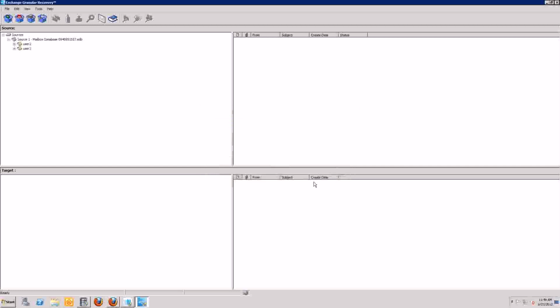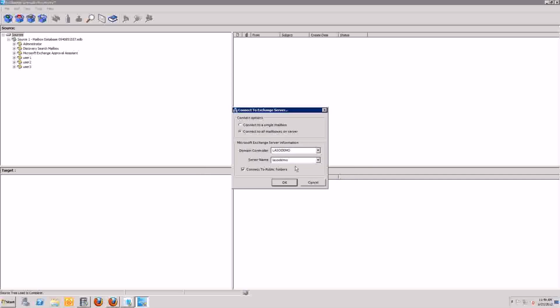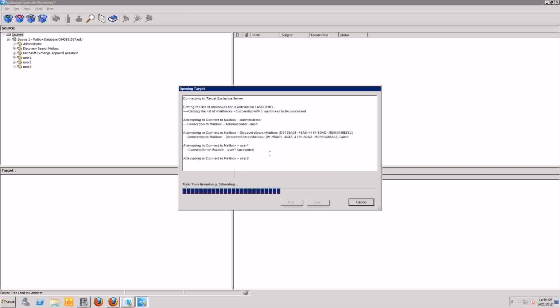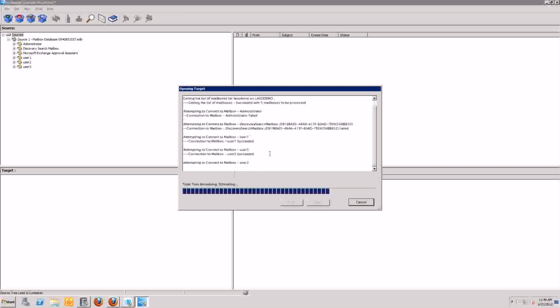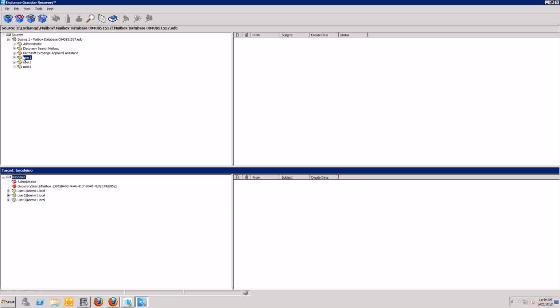Shows us what we recovered. Let's select our destination. So we bring up our Exchange server here. And this is going to authenticate based on the Windows user I'm currently logged in as. So you have to be logged in as the administrator for this. Great, so here's what we recovered.